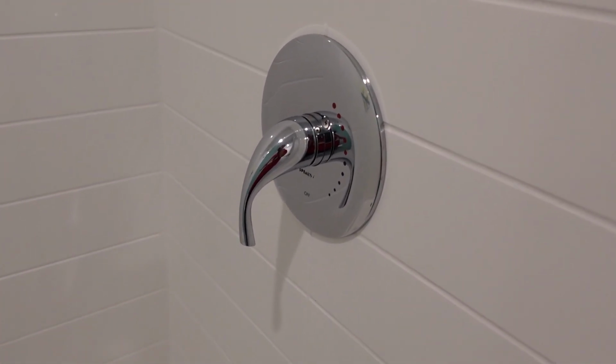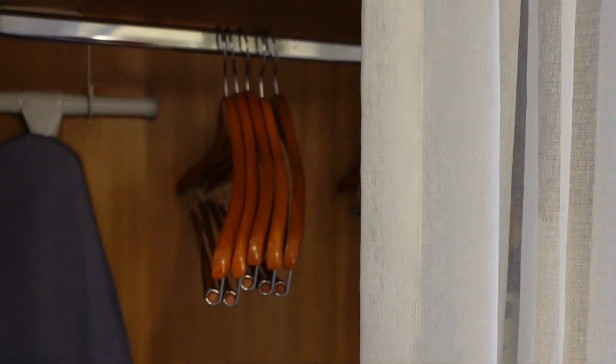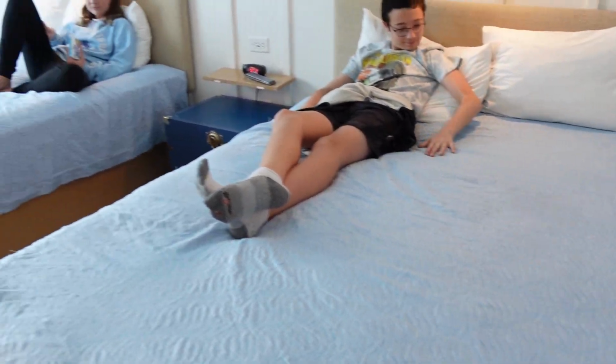It's interesting how the knob here is actually opposite the shower there. Very different setup. As we go out of the bathroom area, you're going to have this kind of curtain that's going to cover up your closet, where you're going to have your hangers, your ironing board, your iron, an extra pillow up top, and then your luggage rack, and then your safe in the back. Inside this room, got Anthony chilling out on these, looks like 2 queen size beds.